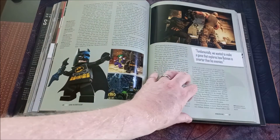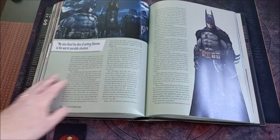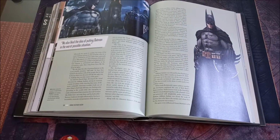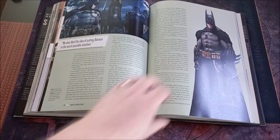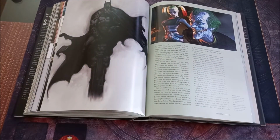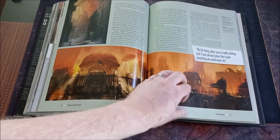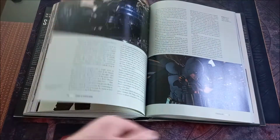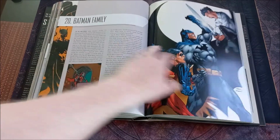The Lego Batman video games, Arkham Asylum, which is one of my all-time favorite fucking video games. Arkham Asylum and Arkham City are just phenomenal games. I don't care if people kind of shit on the ending of Arkham Asylum, where you fight the Venomized Joker. It was a great game. Arkham City was brilliant. Unfortunately, I haven't played any of the others.